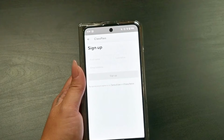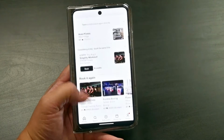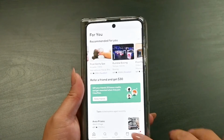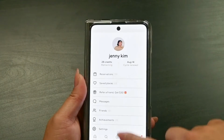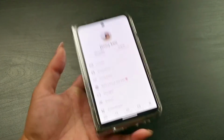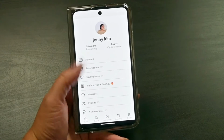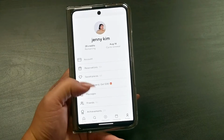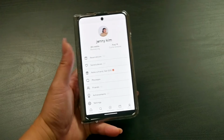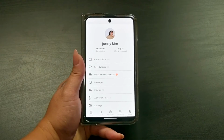But since I'm already a member, let me log in and walk through the ClassPass app with you. Okay, here I am on the home screen of my account. I've been a pretty avid member of ClassPass, doing a lot of classes between Arizona and New York, so there's a lot of information here. I have over 151 reservations, and 68 saved classes or saved places, so it's quite a bit. I also have 10 friends, and these are friends that I met through ClassPass, so it's really cool. So this is overall what the profile looks like, and let's walk through.